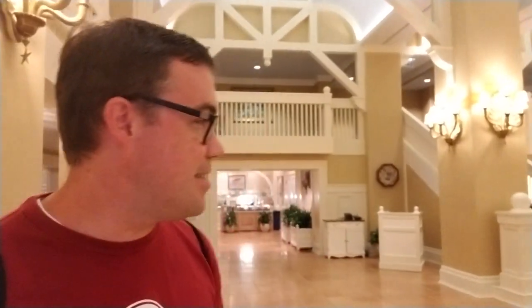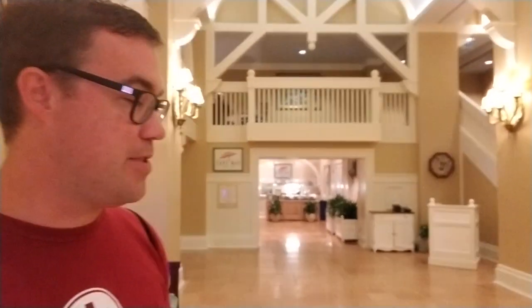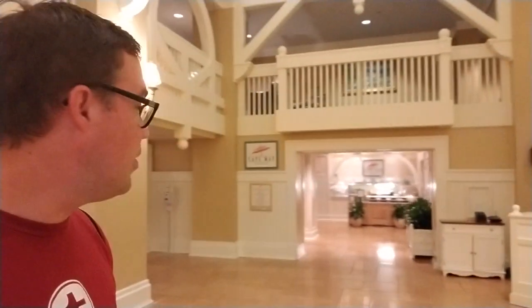I am at Disney's Beach Club Resort at the moment, and I'm going to show you around the Beach and Yacht Club resorts. Normally I would split it into two different resorts, but these two are so closely linked, I mean literally linked. You can just walk from one right into the other. It would be really hard to separate them.